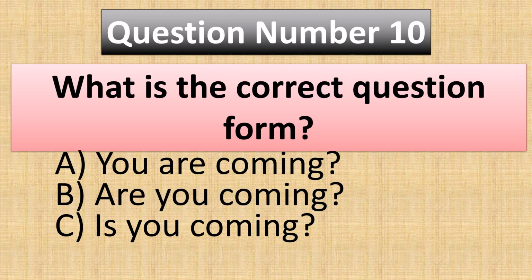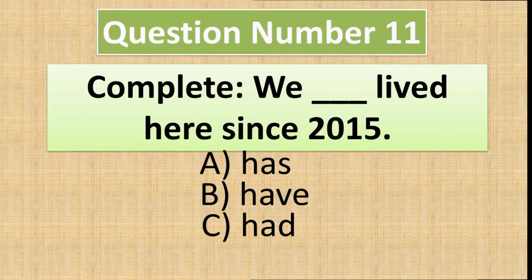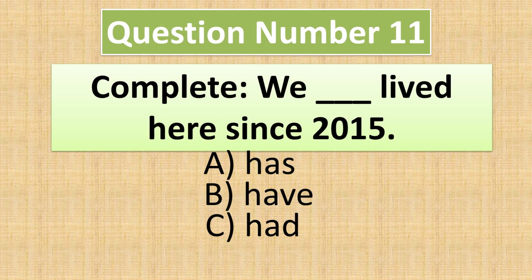Question number 10. What is the correct question form? A. You are coming. B. Are you coming? C. Is you coming? Question number 11. Complete. We dash lived here since 2015. A. Has, B. Have, C. Had.